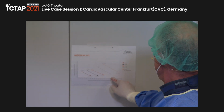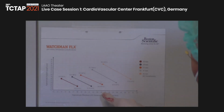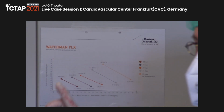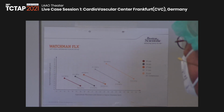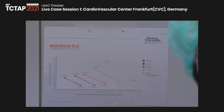Landing zone. And you can, for example, choose the 35 device between 24 and 32 millimeters. This is according to the IFU. But in fact, you can also close a 19 millimeter appendage with the 35. The only disadvantage is then it becomes longer. So you need a longer landing zone when you want to use a bigger device.